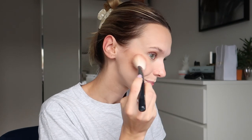I'm going to do blush now, and I've been using the same blush for about 2 years now, I think. This is the Primark blush in the shade Desire, and I really like it. I think it's got a really nice colour payoff, and I like how, again, it gives a little bit more glow.